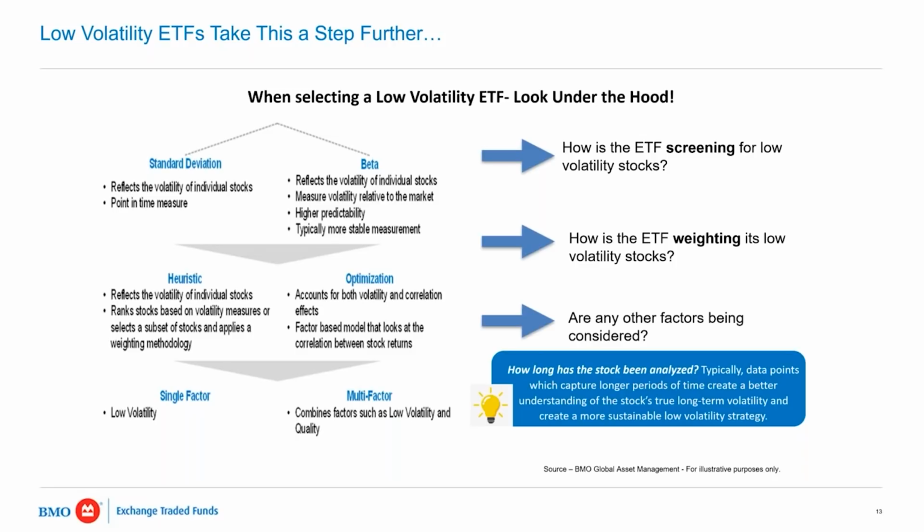So, in this case, you could have a single factor, such as our low volatility. You could have a multi-factor where you're getting a low volatility methodology in addition to a quality factor. So it's really important, and I love this slide, it's really important to look under the hood, know what you're buying, know what you're getting into when constructing portfolios with low volatility.